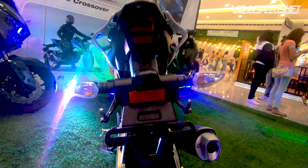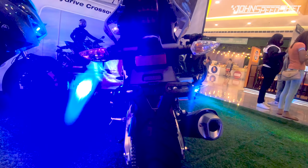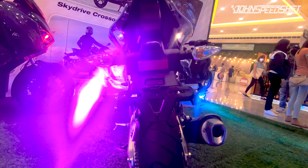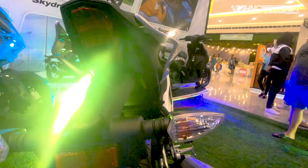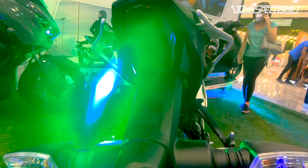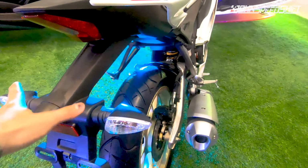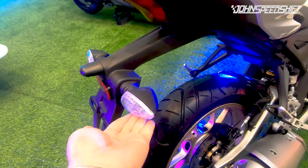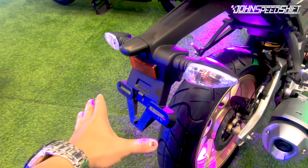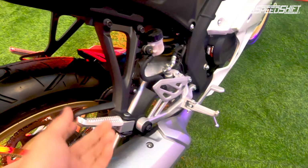Tingnan natin guys yung likod dito. Napaka-sexy guys. So far sa 155cc or sa 150 category sport bike sa atin, ito na yung pinaka-sexy na likod guys. So this is the tail section. Halos pareho pa rin ng dati. Tapos ito, this fairing for aerodynamic purposes. This tail section also, ito yung extension natin. This serves as the signal light mounts. We have the signal lights here. Tapos yung plaka natin, dito siya nilalagay. When it comes to our pillion foot pegs, ito yung pillion foot pegs na guys.